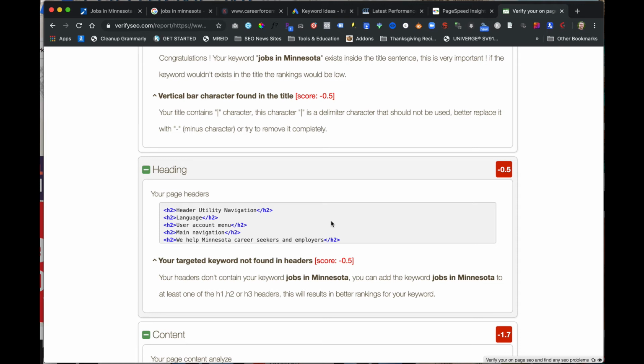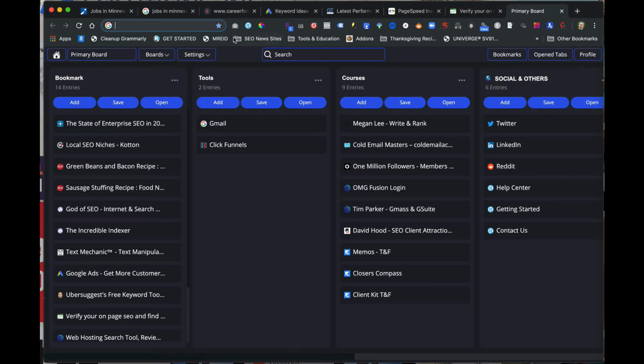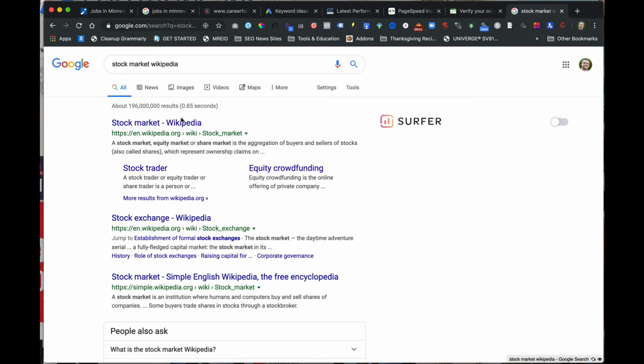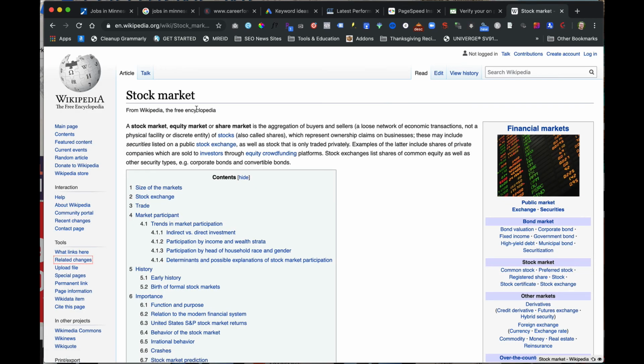So what this looks like it's taken place is your designer used these H1s, 2s, and 3s as more of a design tool where it makes the fonts smaller and larger and designates them in certain areas instead of using them as they're intended as heading notions. And to give you an idea about this, if we go over to Wikipedia, let's just say I do a search for stock market, Wikipedia. Wikipedia does a perfect job of this. So this word here at the top is a stock market. It's an H1. Okay, it's a heading 1.